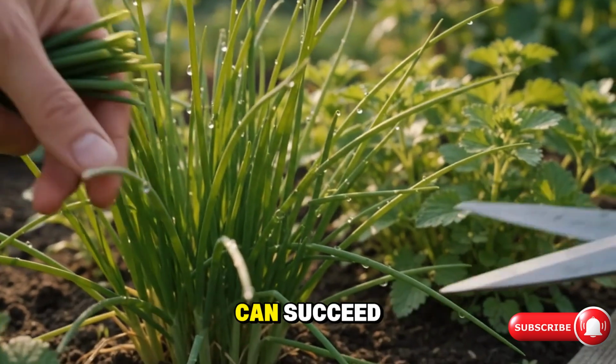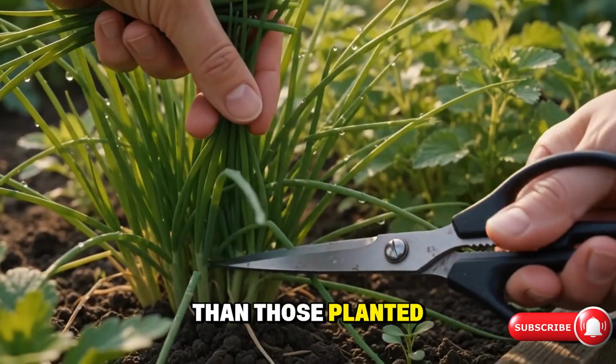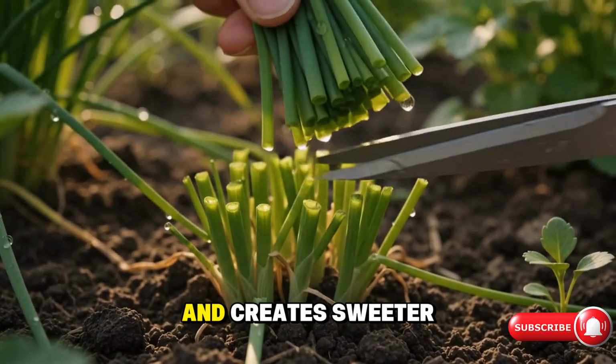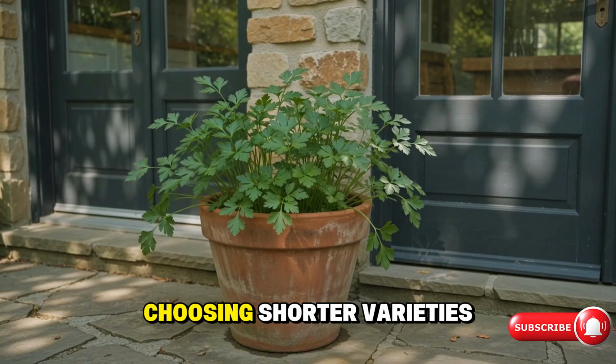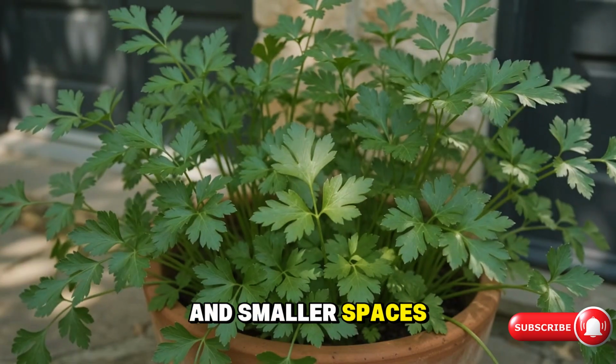Surprisingly, even carrots can succeed in partial shade. While they may grow more slowly than those planted in full sun, cooler soil helps maintain consistent moisture and creates sweeter, crisp roots if you're willing to be patient. Choosing shorter varieties makes them especially suitable for containers and smaller spaces.